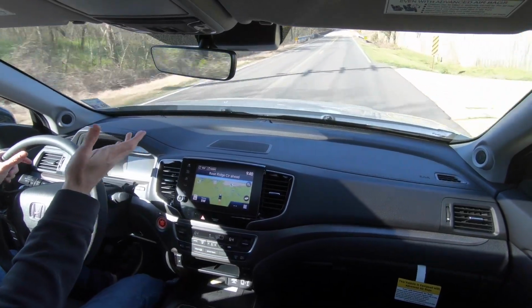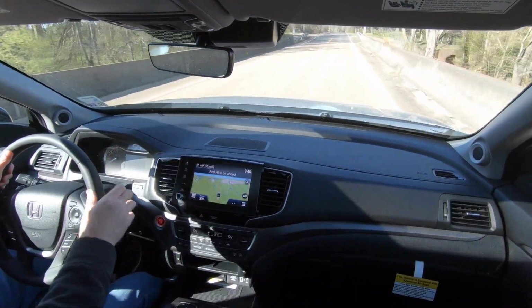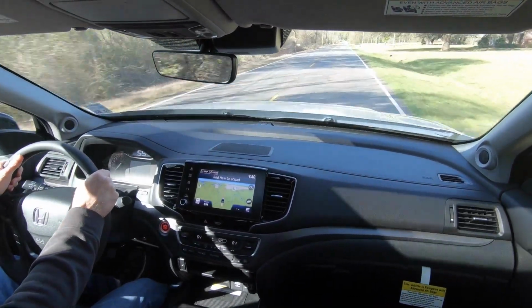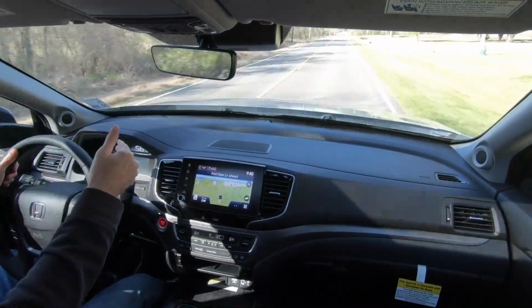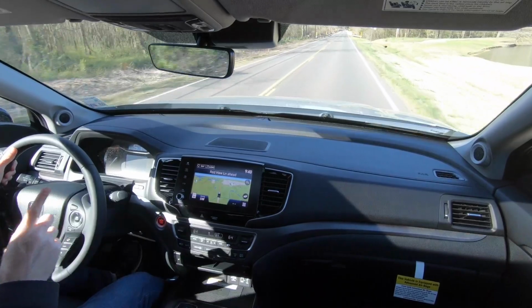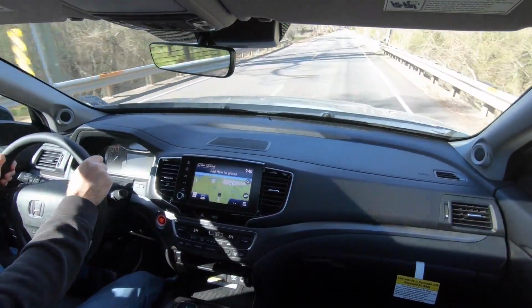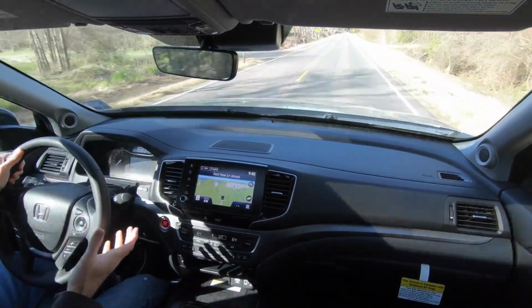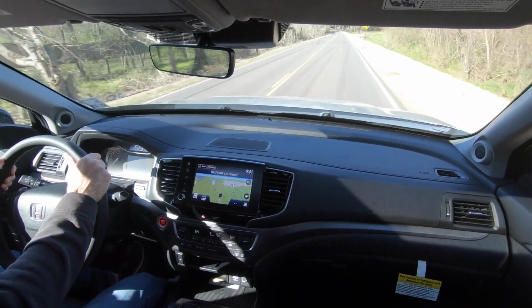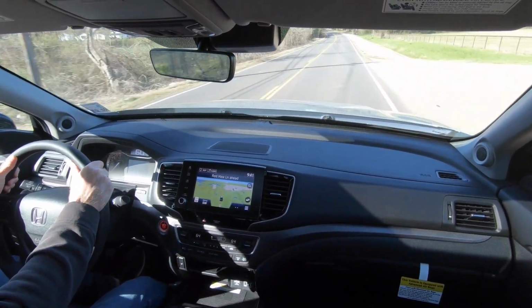But whether you want to call it Sport or Sequential, when you go into that S mode, you can actually tell a difference in how the engine and transmission are behaving when you're driving down the road. It seems to be more free. The RPM comes up higher at a quicker rate. So there's obviously some kind of a difference there, and it's not that it makes that big of a difference.